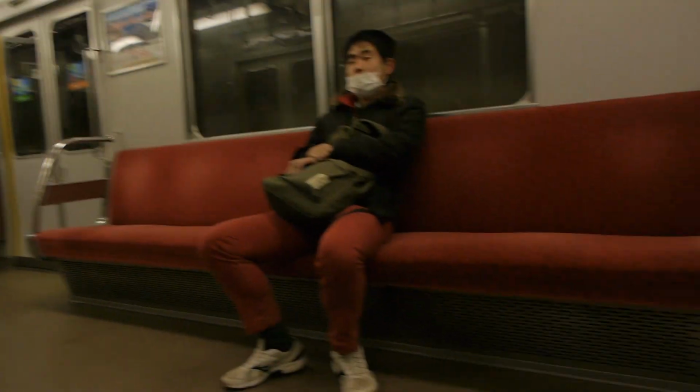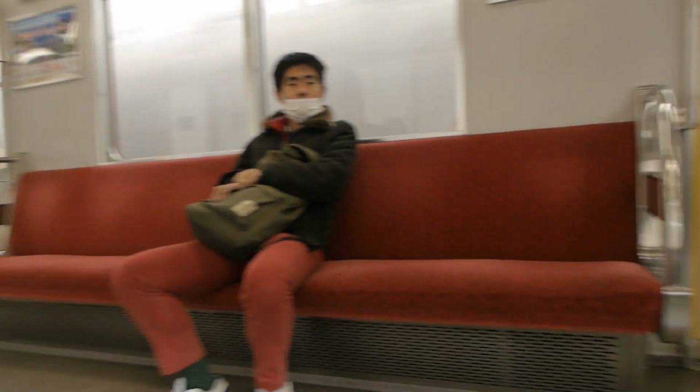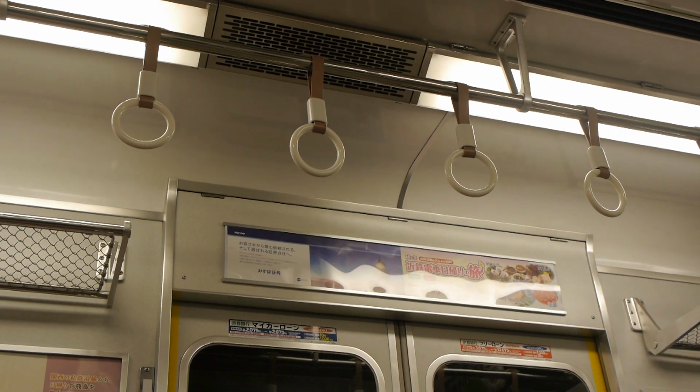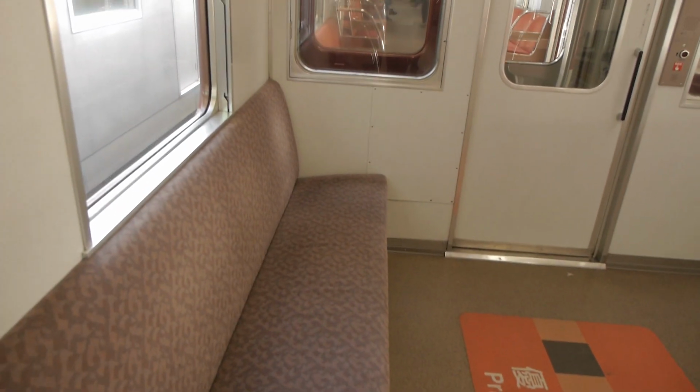The inside of the subway cars is in the style of seats by the wall, different from Sweden, which is more like a bus setup, but I think in general pretty common in the world. There are rings to hold on to all along the ceiling, unlike Sweden, and there are priority seats where old people, pregnant women and such are supposed to sit.